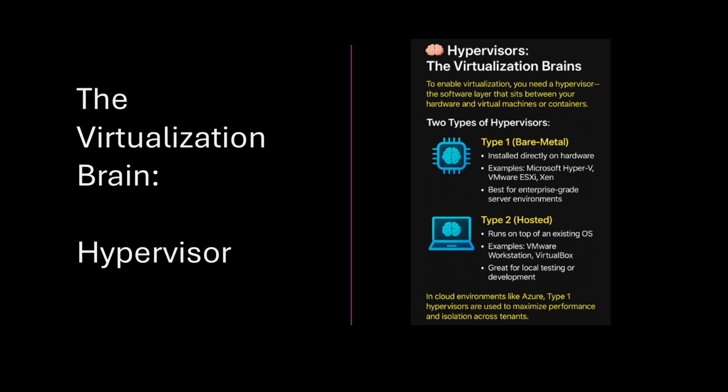To run virtual machines or containers, you need something powerful working behind the scenes, a hypervisor. This is the software layer that sits between your physical hardware and the virtual environments you create. It's what makes virtualization possible by allowing multiple systems to share the same physical resources while staying isolated from one another. There are two types of hypervisors you should understand.